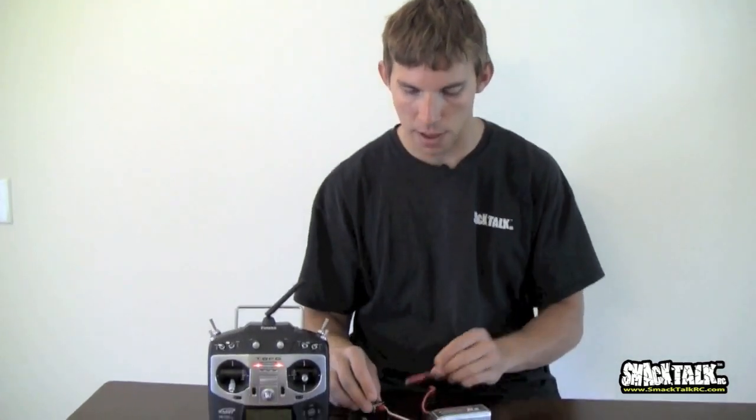So that's receivers and just a very simple SBUS explanation for the flybarless systems. If it's got SBUS, try it. It's really a nice system. It works out quite well. It works great with the 750, makes life so much easier. So that's receivers and SBUS.